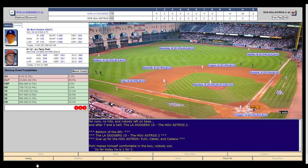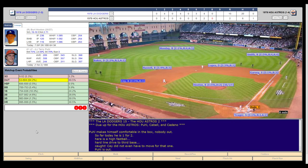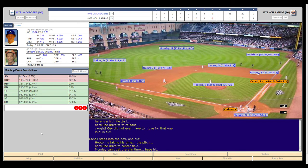Here's the pitch to Terry Puhl, who's 1 for 2. One walk. That ball goes to Ron Cey. He catches the line drive. 1 down. Enos Cabell's up, 1 for 3. Hooton still on the mound. Here's the pitch. 9-1-6, single into center field. Really, Burt, I want outs now.